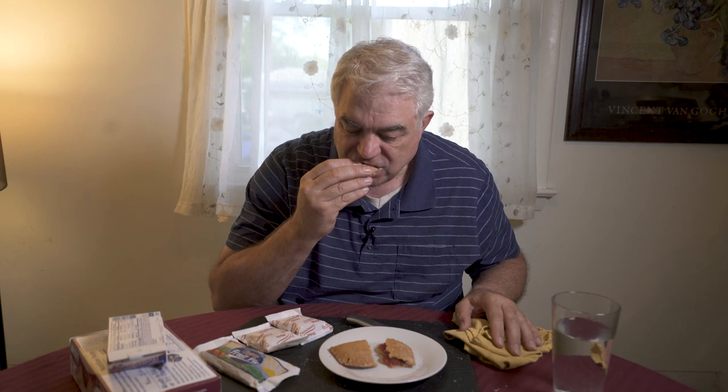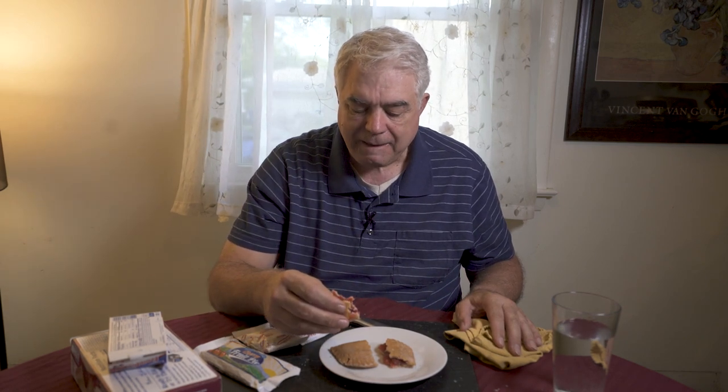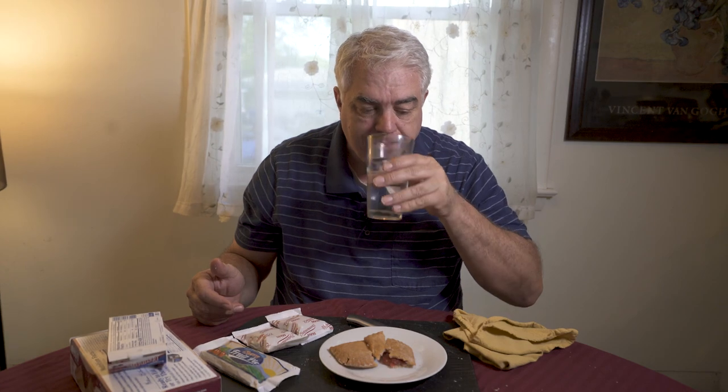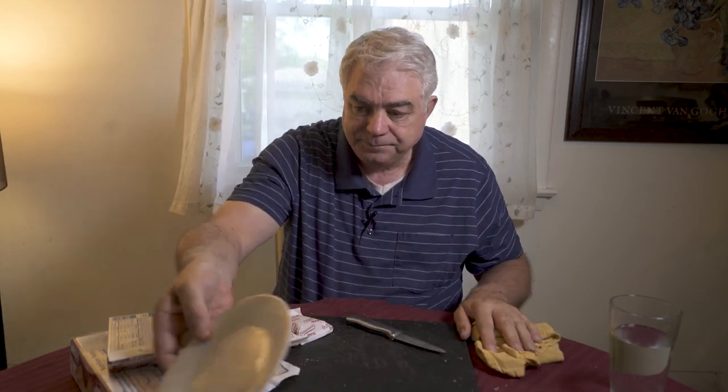Ooh. I tasted a tiny bit of cherry in there. Not much, but a tiny bit. Cleanse the palate. It's like tasting fine wine, except we haven't got to anything fine yet.